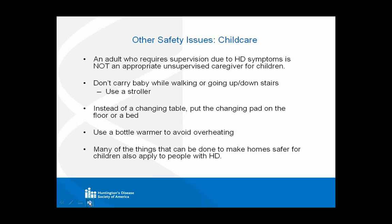Individuals with Huntington's should not carry babies while going up or down stairs. Even when simply walking, the child can distract one's attention or throw one's balance off enough to put both individuals at risk. As an alternative to carrying the child, put them in a stroller to keep them safe.